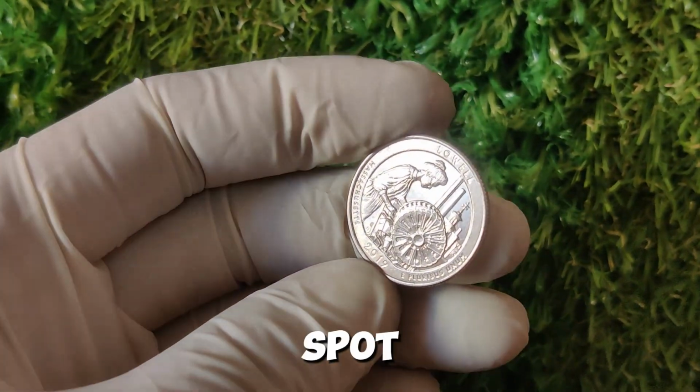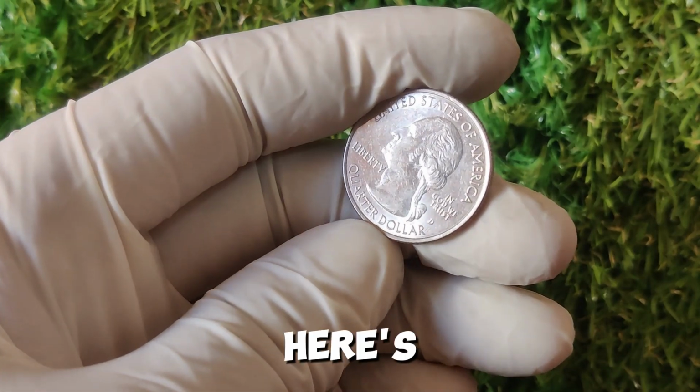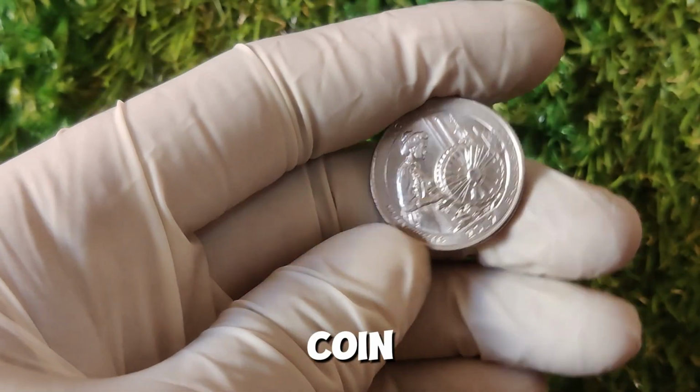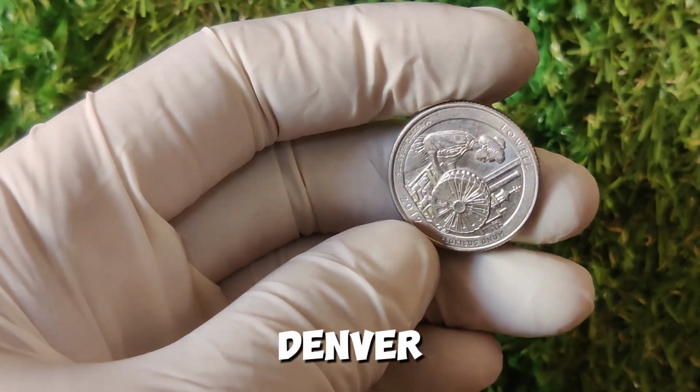So, how can you spot a 2019 D Lowell quarter that might be worth a fortune? Here's what you need to look for. First, check for the mint mark on the obverse of the coin, near Washington's neck. If it's a D, then you have a Denver minted quarter.